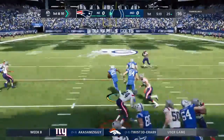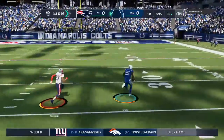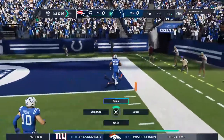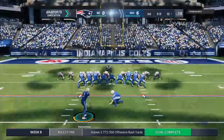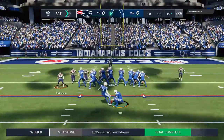Now the first carry from Marlon Mack. Space to maneuver at the 40. The 40. 30. The 20. 10. Touchdown, Indianapolis. Marlon Mack, his 11th touchdown of the year. And the Colts are going to take a first-quarter lead.